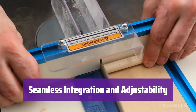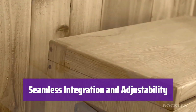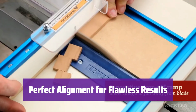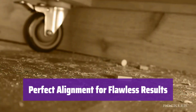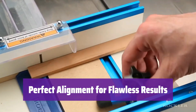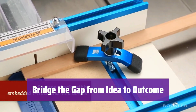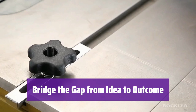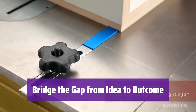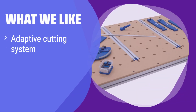Featuring adjustable track hinges and mounting plates, it integrates smoothly with your Kreg track saw guide track for enhanced functionality. The included angle guide and repetitive stops guarantee precise alignment for perfect 90 degrees and angled miter cuts. Get it right the first time. As a premium Kreg tool, it empowers woodworkers to bring their ideas to life, closing the gap between concept and finished product.